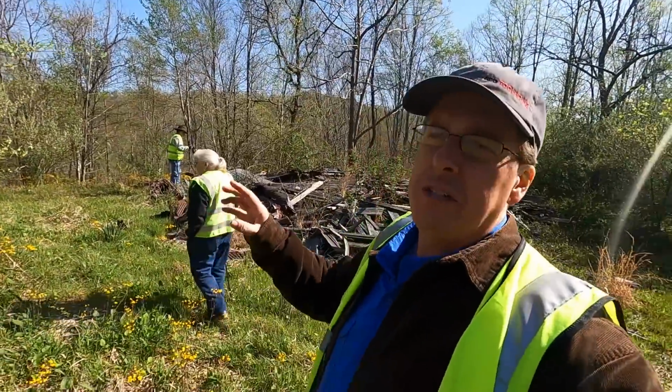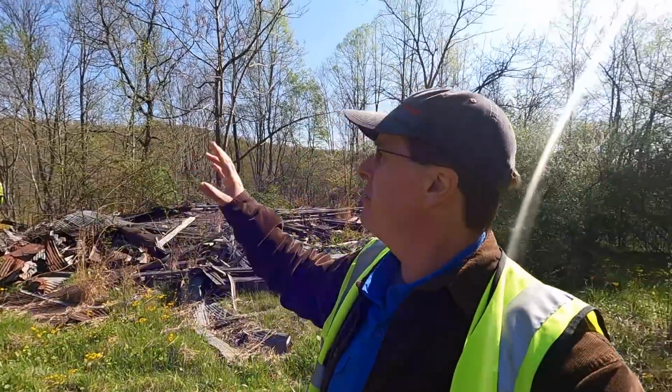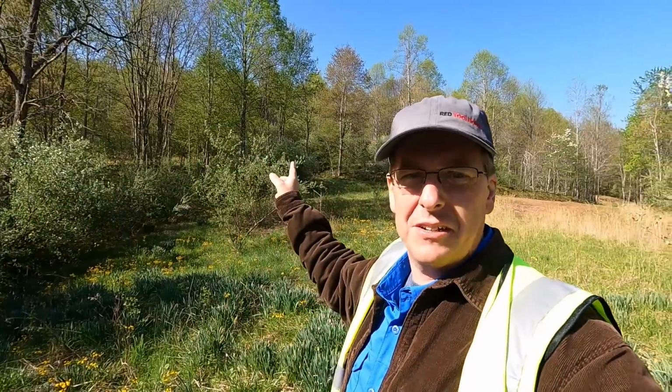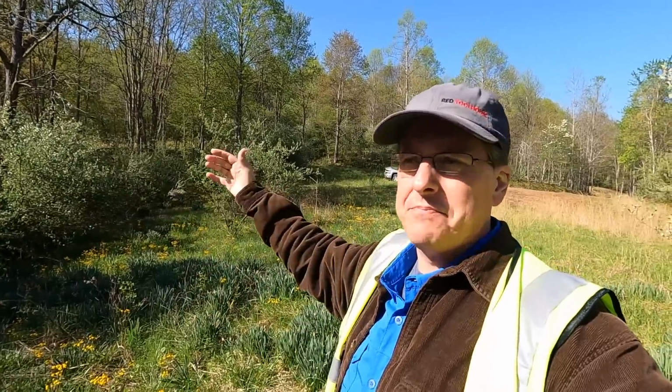So we're here on this 42 acres. It's a ridge top property. So that's why we have so much sky. And we're actually down on a bench just below the main ridge. The main ridge is here. The property is 42 acres that runs primarily this way.